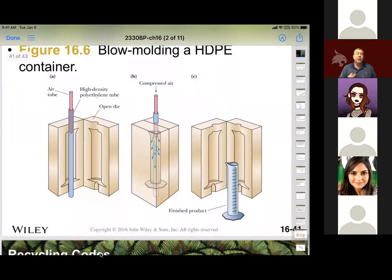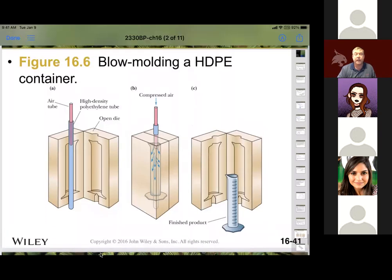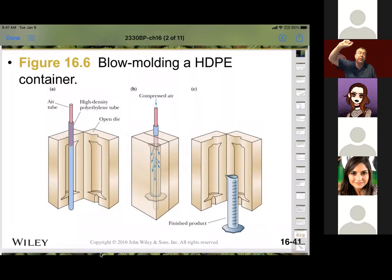The cycle time, the opening and closing times, can be as little as 30 seconds. Sometimes it's as long as a minute. But go online and look at how it's made, like plastic bottles. They're really cool videos. But it all relies on that concept of heating it above its glass transition temperature and then cooling it down below its glass transition temperature after you've done your molding.